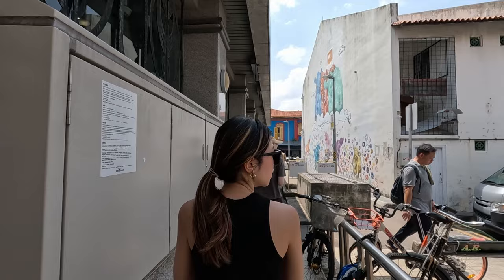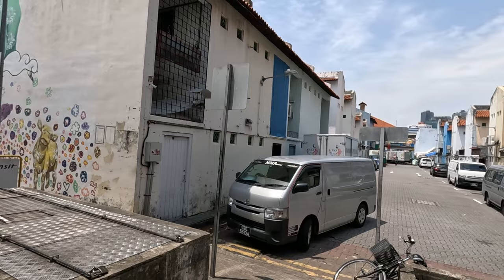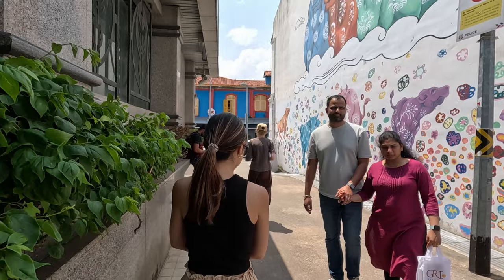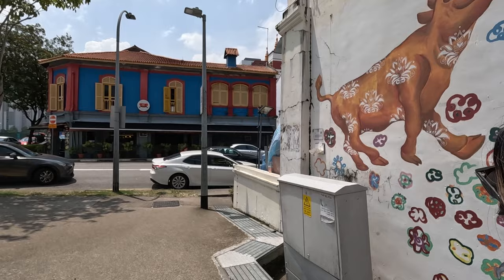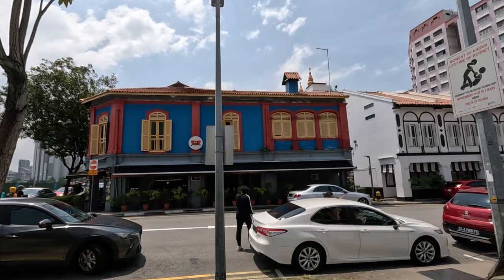Oh yeah, so we were just there earlier too with those colorful buildings. We're just kind of doing a loop, checking out this whole neighborhood. Is that a cow riding a bicycle? That's cool. Oh, yeah, some more colorful buildings. Wow.